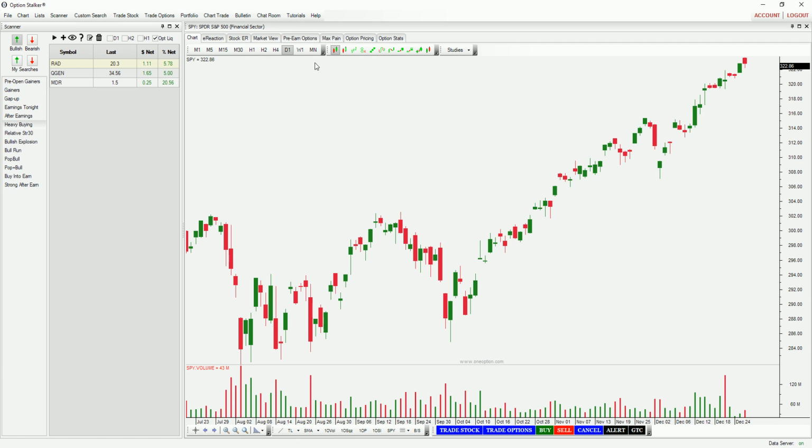You can see here on a daily chart that the daily ranges have been very compressed. The bodies of the candles are tiny. These are also known as dojis. The close of the day is very close to the open of the day. So we get these tiny gaps higher and then the market does nothing. Tiny gaps higher, market does nothing.